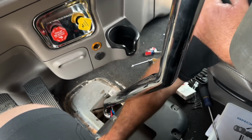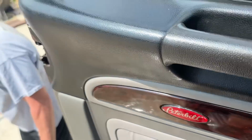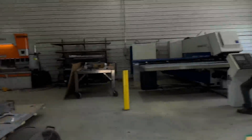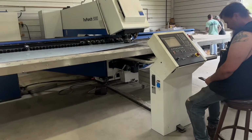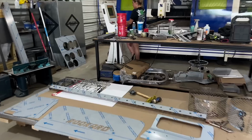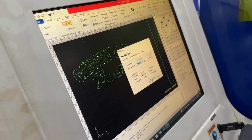Take that up there to Jesse. Tell her I said cut me a floor plate for that right there. And put Gentry and Son's truck in it. Alright, I ain't gonna argue. Oh, the grill's getting done. And Jesse's cutting out. Is that what it's gonna look like? That's gonna be awesome.